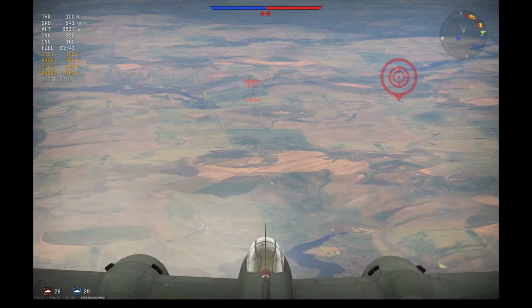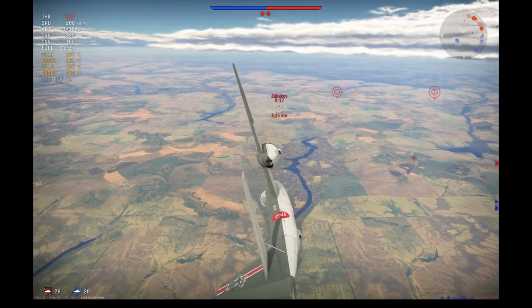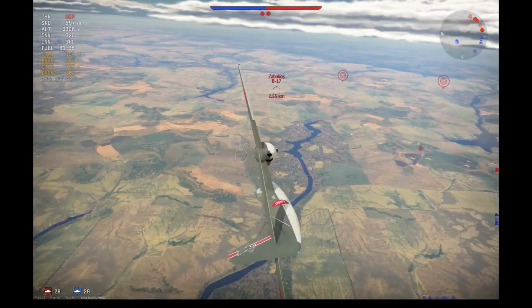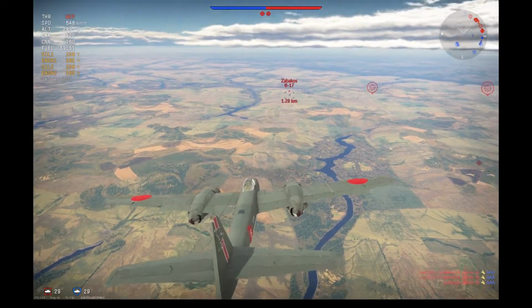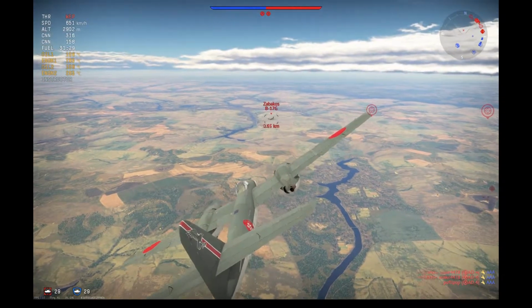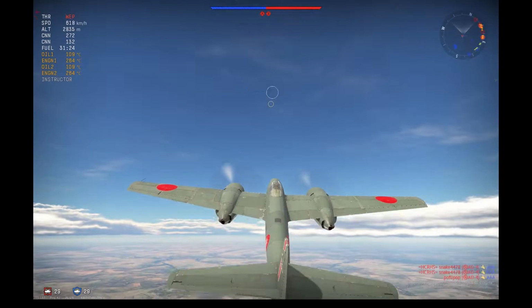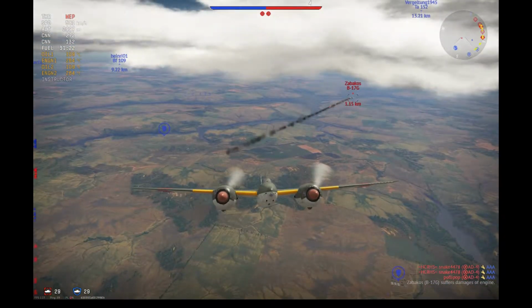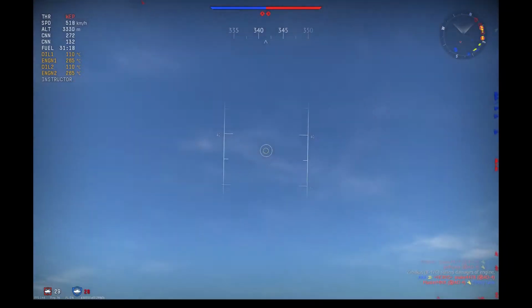Moving on to the second match, where I'm going to try and intercept this B-17 before he gets to our bombing point. And this shows you the speed of the aircraft. It's easily getting up over 600 kilometers an hour without redlining. And I turn most of that speed back into altitude after having set the B-17 on fire.